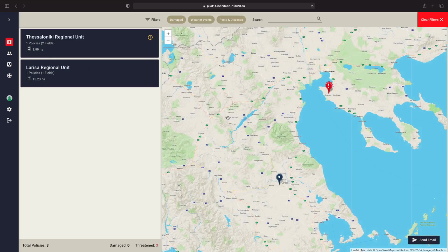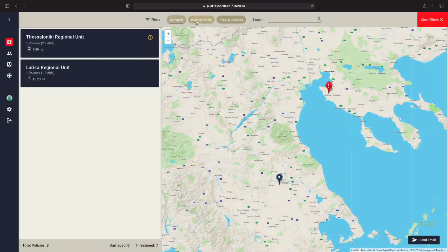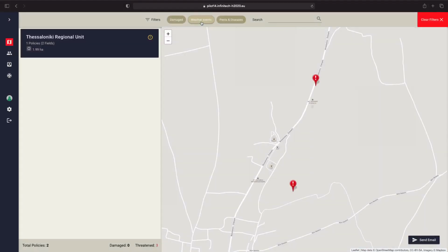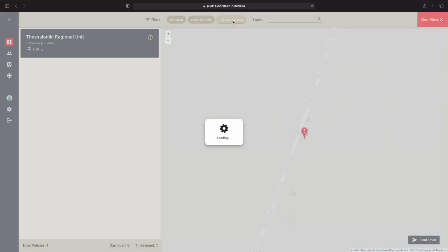Within the early dashboard, the insurance company can, of course, filter any of the alerts that it receives for any of those parcels, depending on whether they were damaged. Whether there are alerts for those parcels and for those contracts with regards to extreme weather phenomena, or only to view alerts coming from parcels and insured contracts where possible pest and disease outbreak is expected.